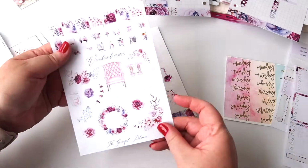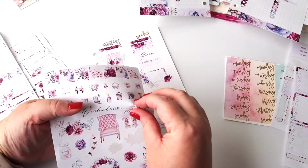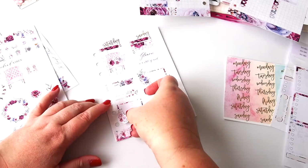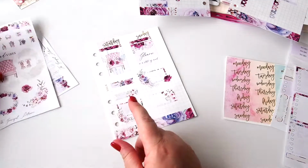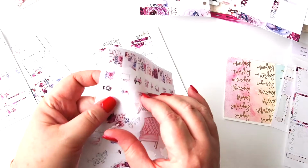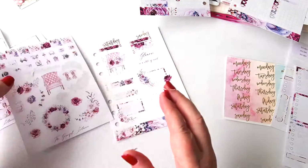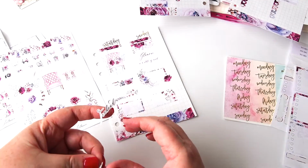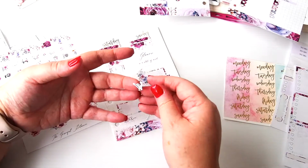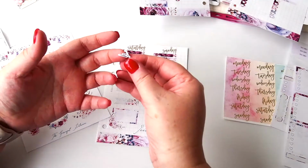Alright, so in keeping with the theme, I would like to put another little wreathy thing on this box just because it's pretty, and I want to use our Weekend Vibe sticker as well, which I just broke. Oh my goodness. Oh, I hate that. Alright, let's put it down and try to fit the W in, if I can remember how it was.